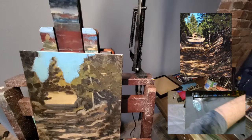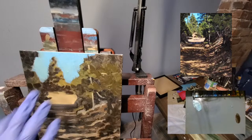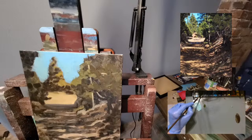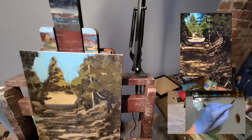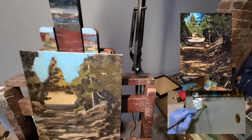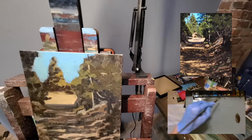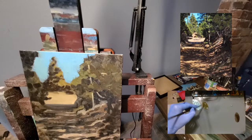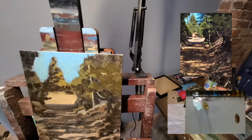Okay, now we have some dark. Again, we're just coming in and establishing our darks and lights again, because we basically did a heavy block in last week. So this week we want to come again and do some of our lights. Although this isn't particularly light, I probably should have used my dark brush. Oh well.